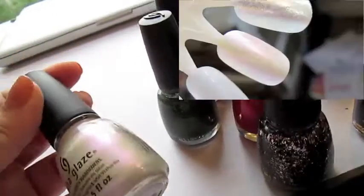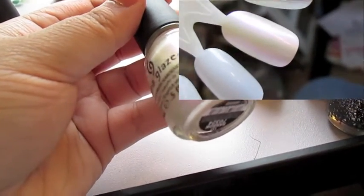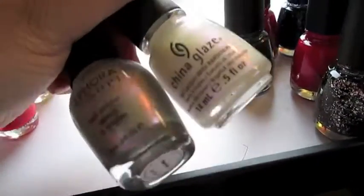And then I have China Glaze. China Glaze I'm new to. This one is called Rainbow. It's a really nice iridescent white. So it has like purple and green, and the base is white. So it's kind of like Mashup in that way, but it's just white.